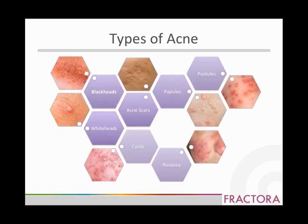So the types of acne that we are looking at: you can have comedonal acne that can be blackheads or whiteheads. You can have papular acne or pustular acne, which are just smaller or larger pimples and pustules. And of course, at some point, this can progress to cystic acne with or without acne scars. And I just want to mention here that rosacea, even though it's a little bit different in causality, is very similar in appearance. It's red, it has a lot of inflammation, it has a lot of papules and sometimes cysts associated. So in terms of treatment, it can be beneficial to treat it the same way as we treat acne.